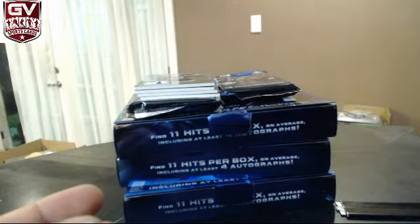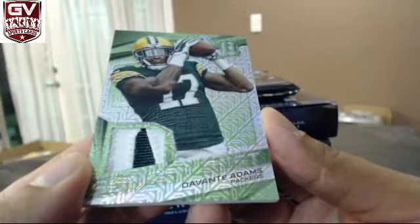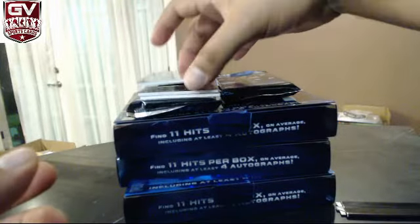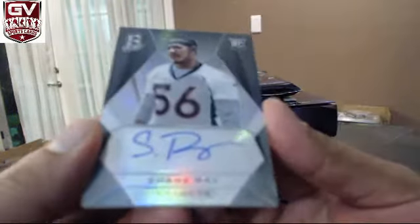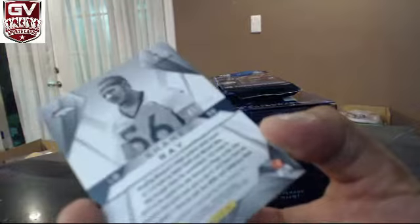24/35. First up we have for the Packers, Davante Adams. Packers is Ace Man. 22/25. And we got for the Broncos, Mike for the Broncos, 1/199, Shane Ray. There's one made, eBay 1/1.